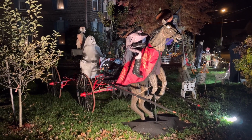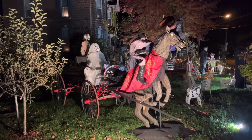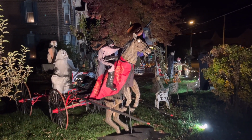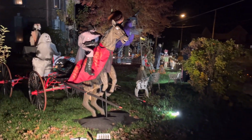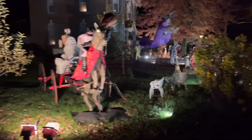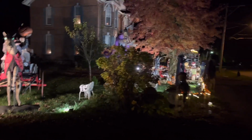They have a really cool setup. They got this huge carriage with a bunch of reapers and zombie things on here, and he's just really cool. I love this animatronic. He's always been a favorite for me, and I finally was able to buy my own this year. So I'm gonna go ahead and step back from the road and give you a view.